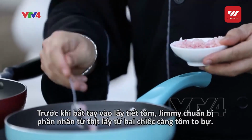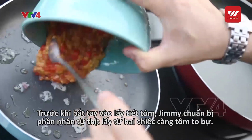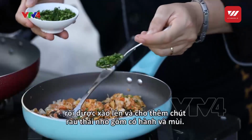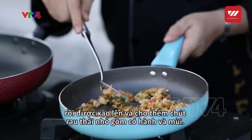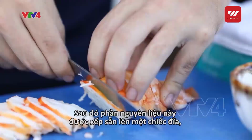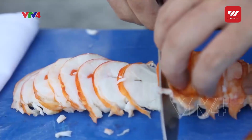Before taking the lobster's blood, Jimmy makes a filling, which is meat from the pincers. The meat has already been chopped and well seasoned. He adds some minced vegetables, including spring onion and coriander, while stir-frying. After that, the filling is placed on a plate, adding some cilantro and roasted peanuts.